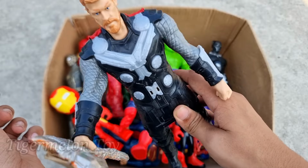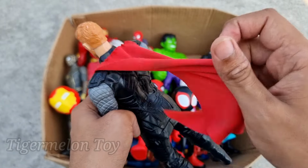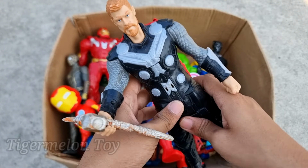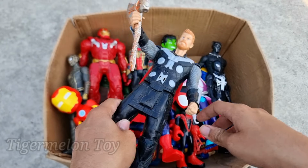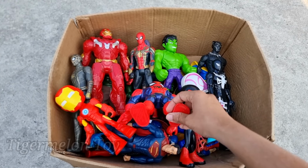Wow, guys, hammer superhero, hammer Thor is looking very cool, guys. Look at the very cool hammer on his hand, guys. Look at the very cool red cape. This is the hammer hero, hammer superhero, Thor. Wow, he's just so cool. Now, who is this one, guys?